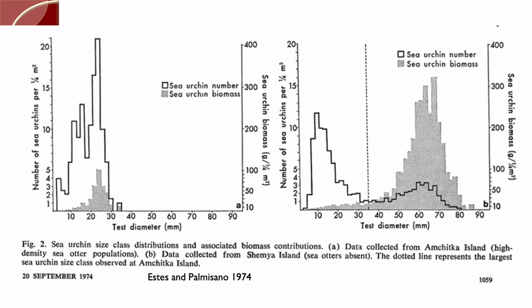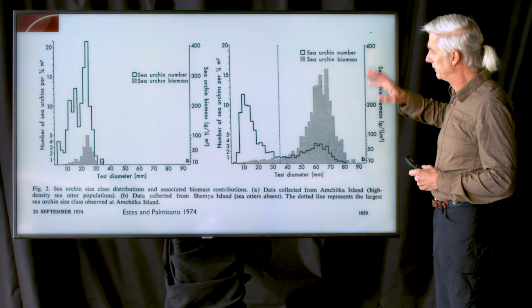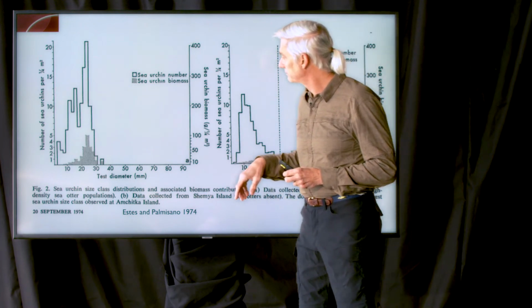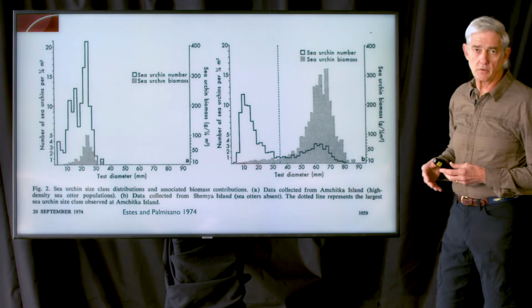And as a consequence of that high amount of food consumption, otters play a very, very strong role in the ecology of the areas that they are in, particularly in kelp forests. This is a classic study done in the early 1970s of the relationship between otters and sea urchins, one of their favorite types of prey, and the kelp forests that they live in. What's shown here is the test diameter, that is the shell diameter, of sea urchins in areas that have otters and in areas that do not have sea otters.